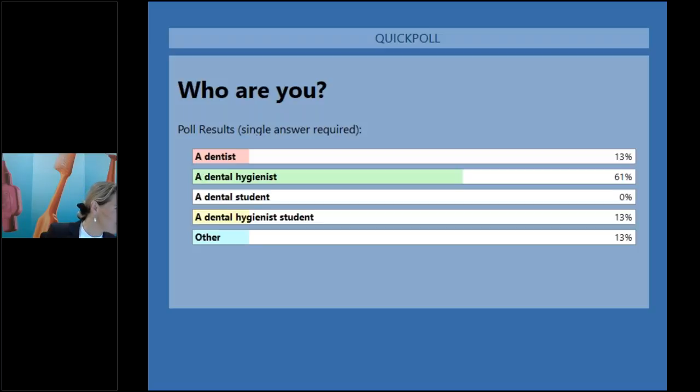As we can see, mostly dental hygienists, some dentists, and students. Well, that's a really nice mix, because as you can see, this is really teamwork, how to keep these patients healthy. Thank you so much.